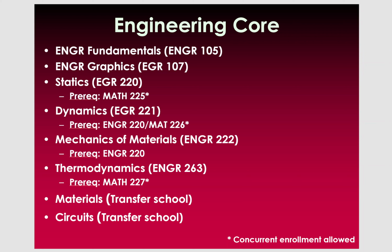So we then get into the engineering core. You're all taking the intro course right now, so you don't have to worry about that. Generally, if you're a civil, mechanical, or industrial, you're going to take an engineering graphics course. So that's a CAD course where you learn 2 and 3D CAD. You then get into, again, most majors require statics and dynamics, which is the study of Newton's laws of motion.